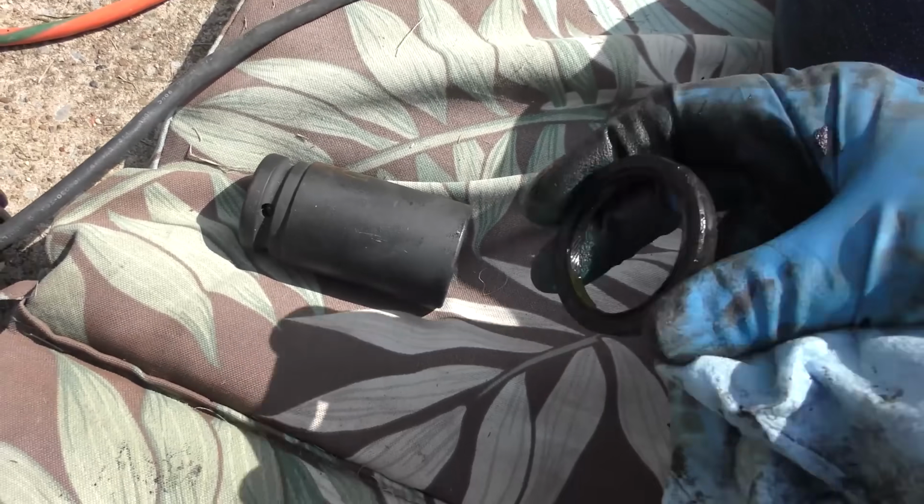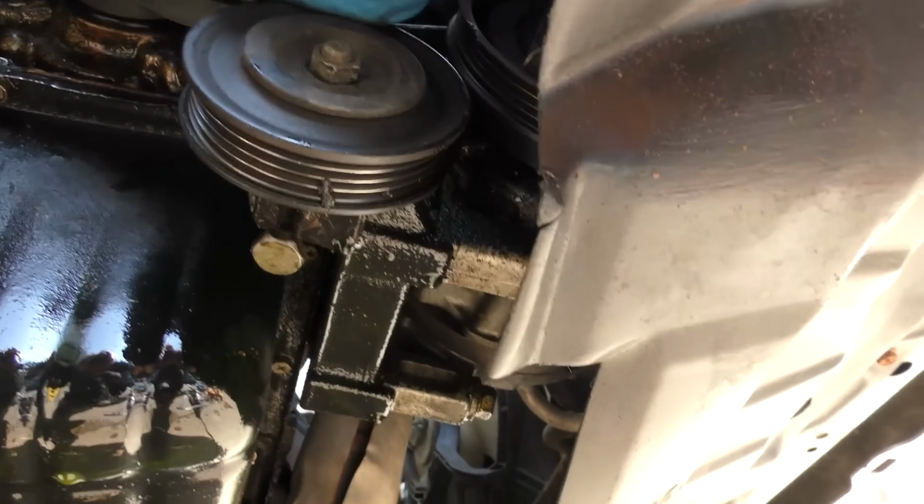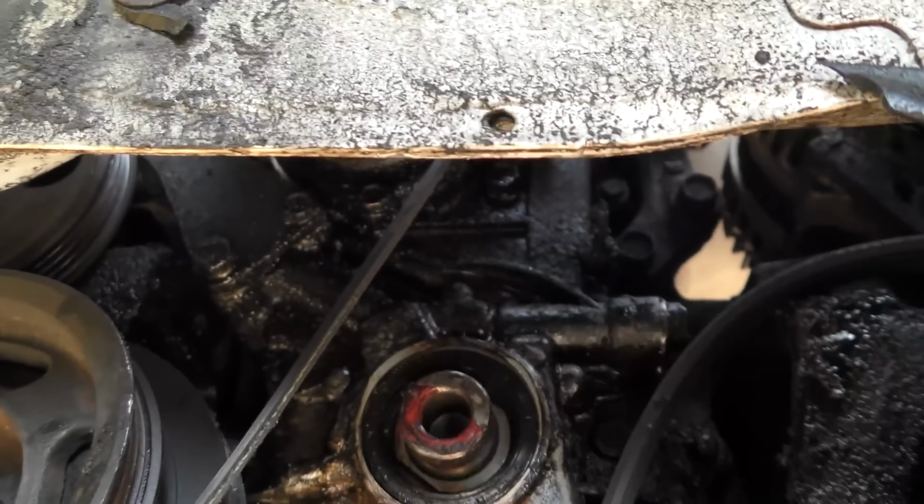Here's the new seal, perfectly smooth. Use a big socket like this that fits over the edge of it to push it in. Push the seal in, then push your big socket on and tap it. Now you can see it's seated in here good, all the same depth, and we'll put it back together.